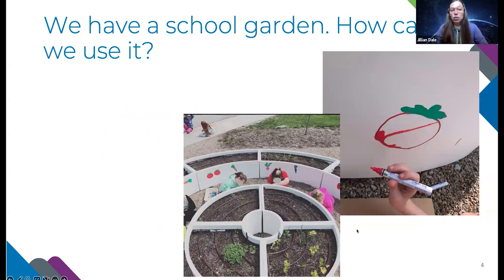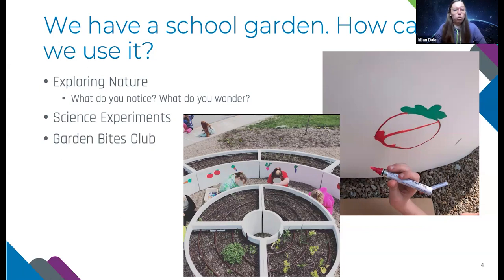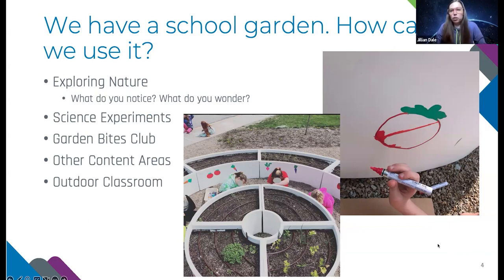Some of the things we're going to be talking about today is just getting your kids out and exploring nature through the garden. We're also going to be talking about some science experiments that you could do in your garden. We'll talk about maybe starting a Garden Bites Club for your students who may not have tried some of these fruits and vegetables that have been grown in your garden. We'll talk about how the garden can also relate to other content areas as well. And then we'll talk about how it can just be used as an outdoor classroom.